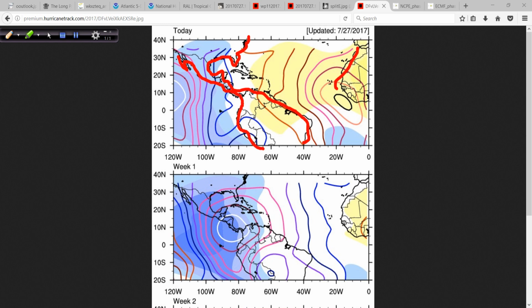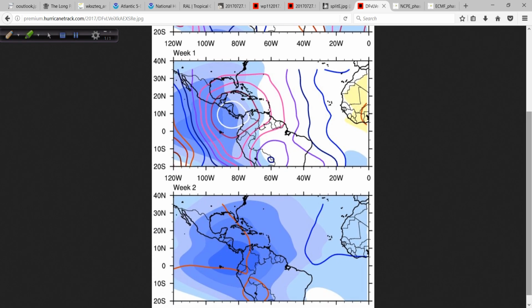There's Africa over here to the east side. And this is what it looks like today. All right, and so the Atlantic, this yellow subsidence, sinking air, no convective activity to speak of. And we saw that in the satellite picture. As we go out into time through week 1, a week out in time, that begins to change.